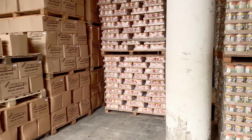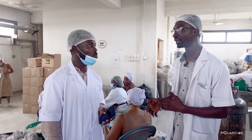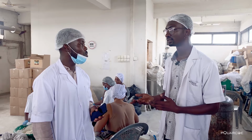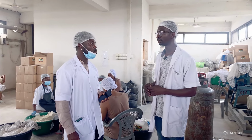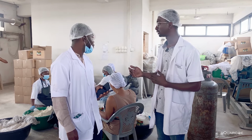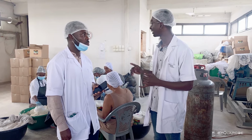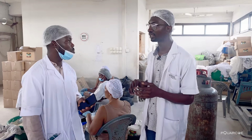So, welcome to the drying department of Nkulenu Industries. Actually, this is like the last department, but not the last. It's the most recent department of the company, and we started out with some products, and it started off small, but then we are looking for more capacity to make more, because honestly, there are a lot of things that we do here. So some of our products are bangu flour, kondo flour, we have hausa cocoa, and we have hausa cocoa flour.